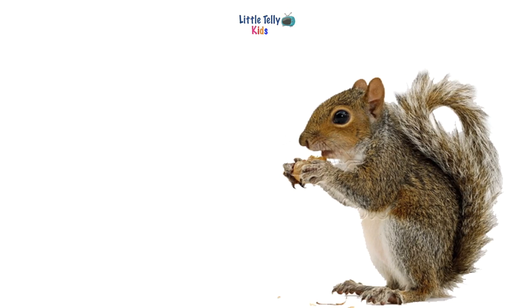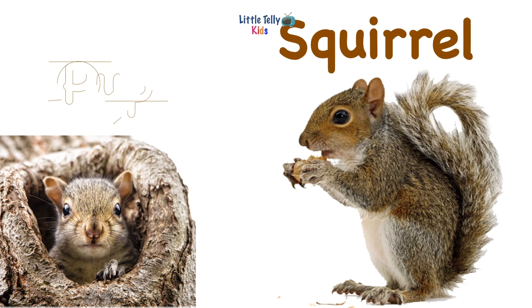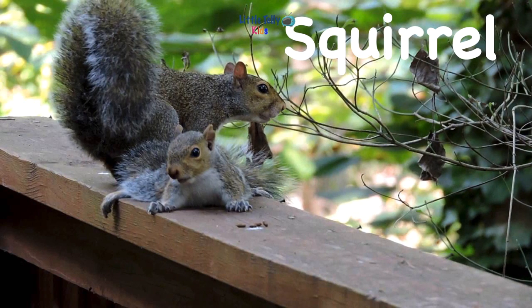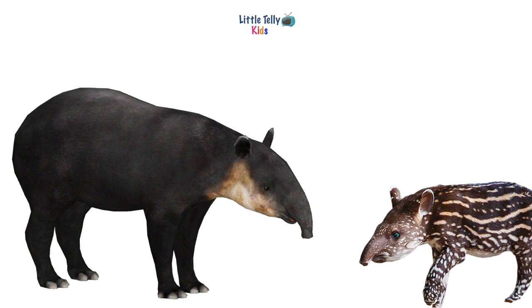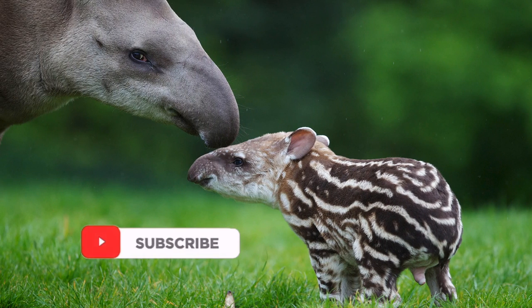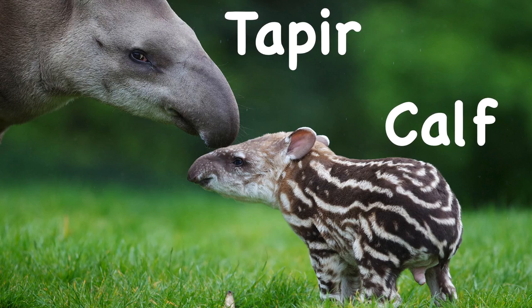Squirrel, pup. Squirrel's young one is a pup. Tapir, calf. Tapir's young one is a calf.